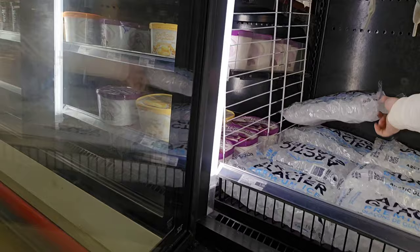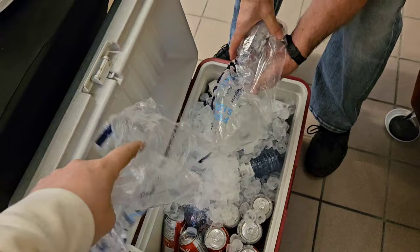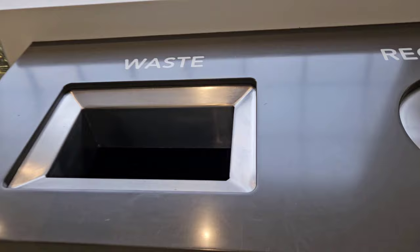Trying to make a smooth transition. Hold on, let's try that again. Take a shortcut through the hallway. Okay. I think that should be enough, hopefully. Looks like enough. Probably. There we go.